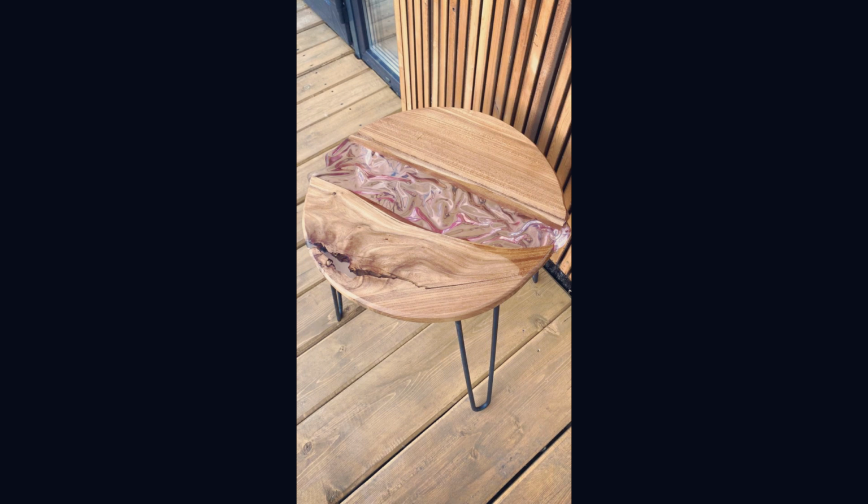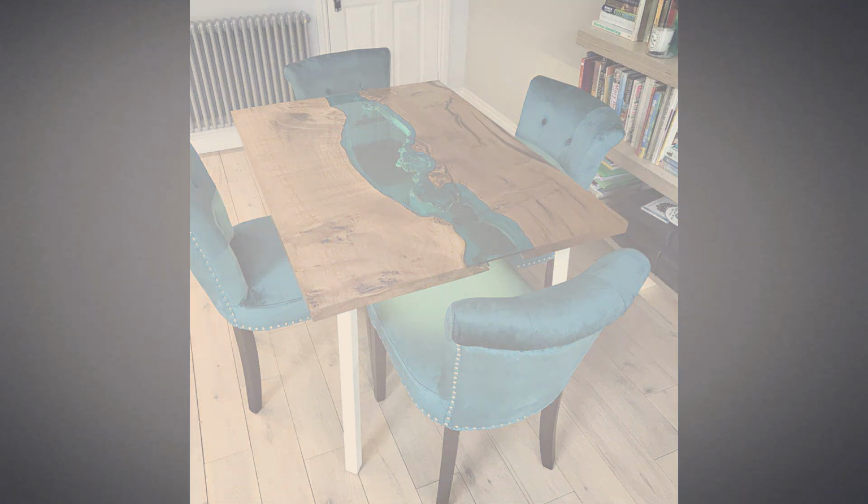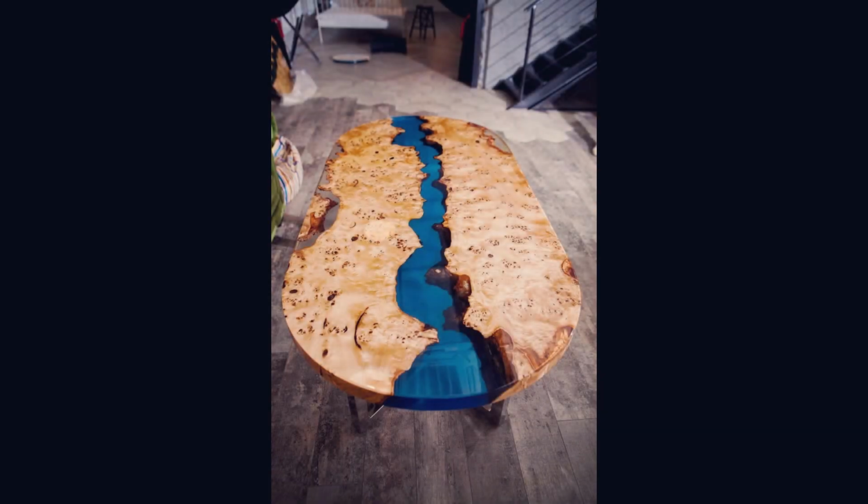Epoxy resin tables have gained popularity for their striking aesthetics and versatility, serving as stunning focal points in modern interior design. Often handcrafted by pouring colorful, durable epoxy resin into or over wooden slabs, these tables showcase unique patterns and effects that resemble natural elements such as flowing water or geological formations.